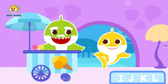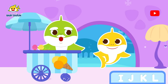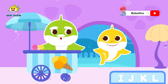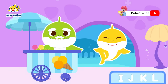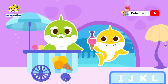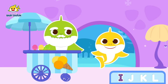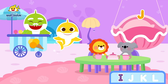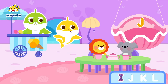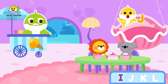It's me, Grandpa Shark. Brooklyn, I've prepared some ice cream for you and your friends. Would you like to try one? Of course! Oh, it's letter I. It's on top of the ice cream. Oh, Brooklyn, what's that jumping over there? Aha, it's letter J. Letter J is jumping.